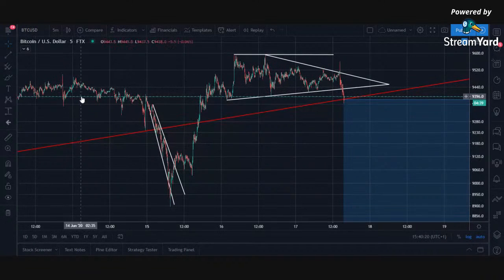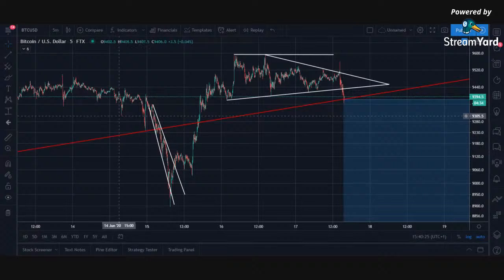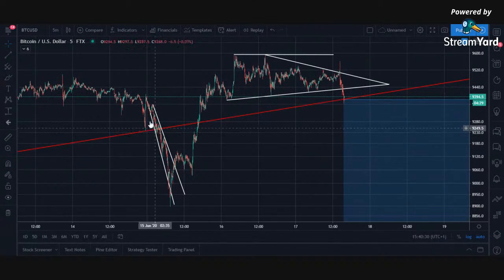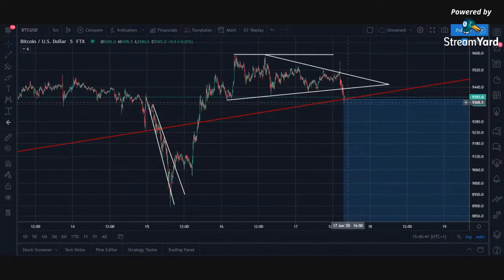Because that's basically what happened in here as well. We had the flash crash down, then another crash to the downside, then to the upside, and then it just wanted to continue. And once we left this level here, it went straight down. So once we break this trend line, I believe we're coming down as well. But we will have to wait and see.